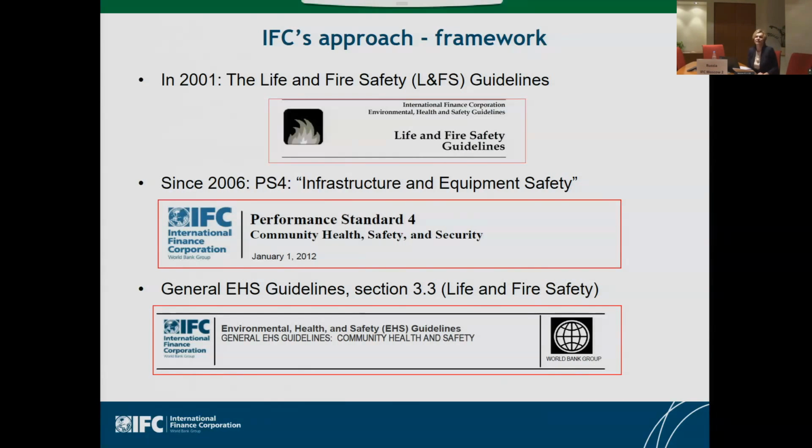Since 2006, when IFC introduced its performance standards on environmental and social sustainability, the life and fire safety theme falls within Performance Standard 4, Community Health, Safety and Security, and it is underlined under its infrastructure and equipment safety requirements. And it is further defined in Section 3.3 of the World Bank Group General Environmental Health and Safety Guidelines. So that's where you can find the core life and fire safety requirements of IFC, which read as the following.